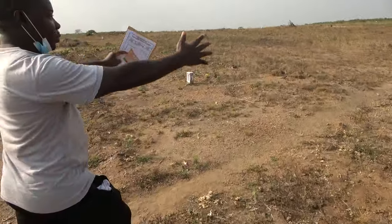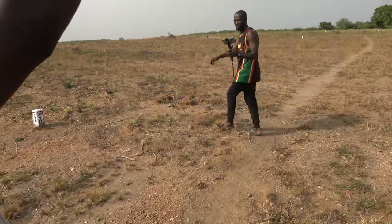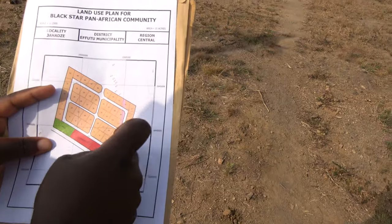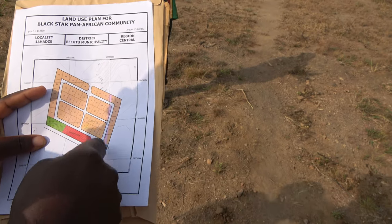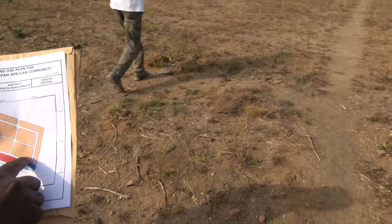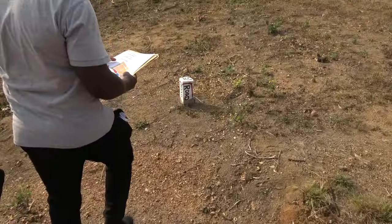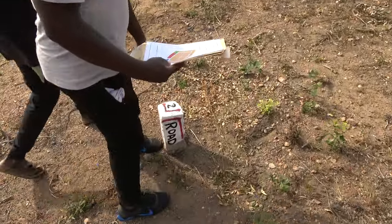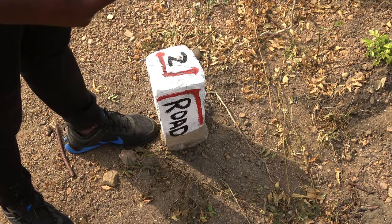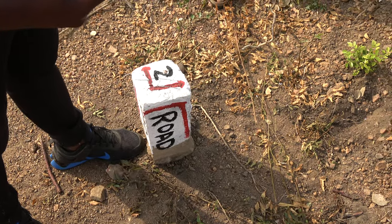So all this place is road, straight. As you can see, this is the road. From 2 all the way down to 19. So now we are coming to plot number 2. Let's go, family. This is plot number 2. The plot number 2 pillars join with the number 3 pillars over there.